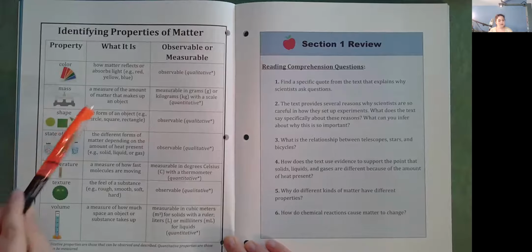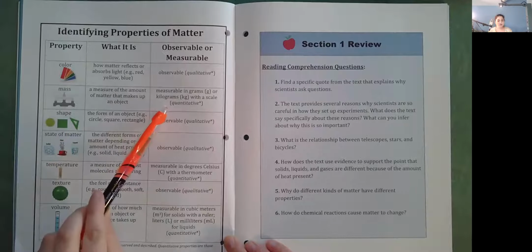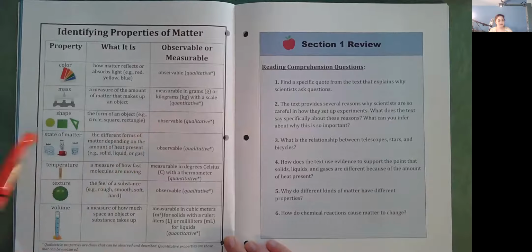Mass, a measure of the amount of matter that makes up an object. Measurable in grams or kilograms with a scale. This is quantitative. Shape, the form of an object. Example, circle, square, rectangle. This is observable or qualitative.